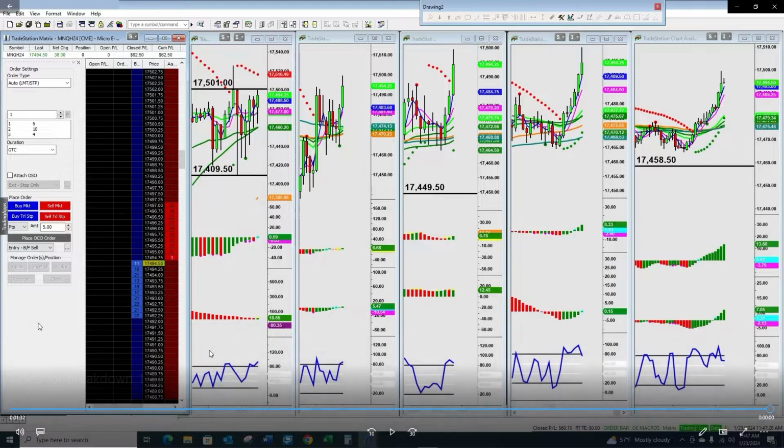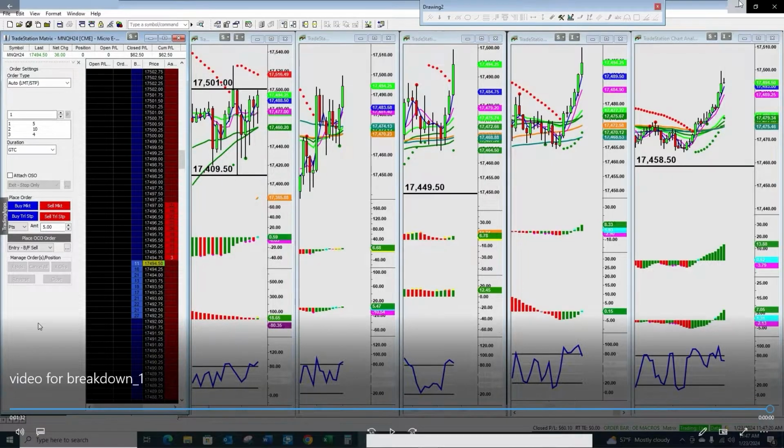And we had a closed PL of $62.50. If this was on NQs, this would have been a $620 trade, probably even more, since NQ is 10 times MNQ. And if this was a 10 contract trade, this would have been $6,200, probably $6,100 because of fees, but that doesn't matter when you're making that much a day. And let's get into the breakdown of the actual trade.